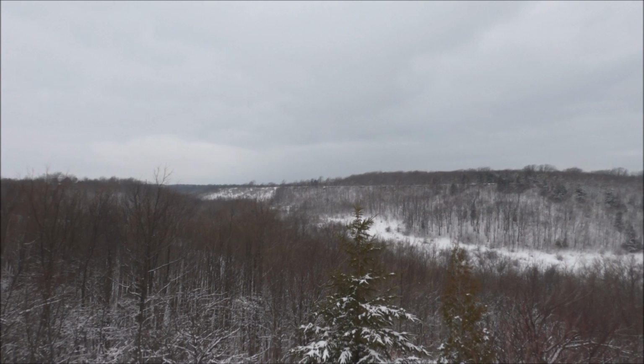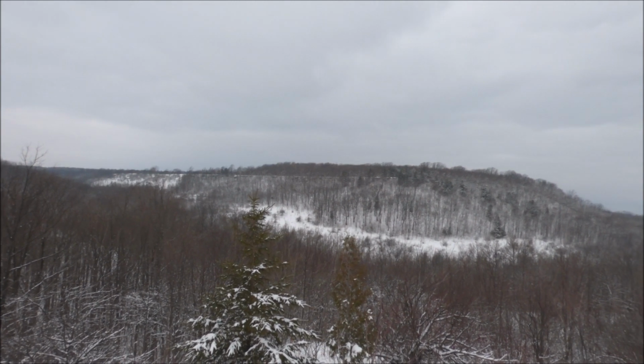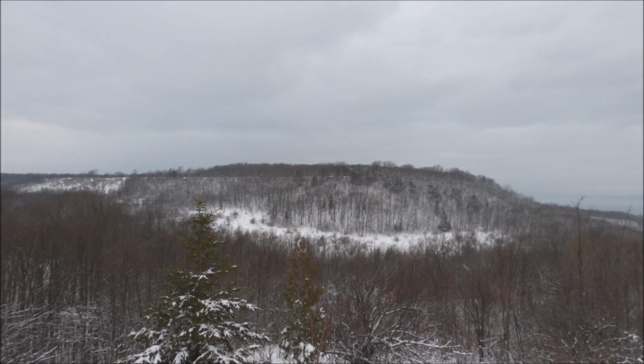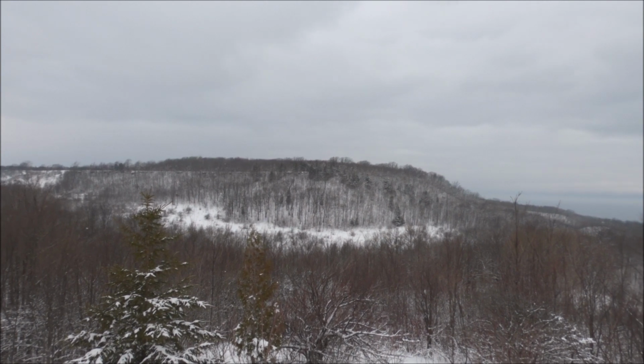We've reached the outlook point on the trail. We've been here before. We were here last November. So about 3 months ago we were here at the first snow of the season. And it was just a wild, blustery kind of whiteout, heavy snow day.